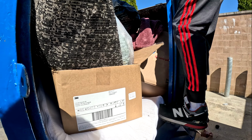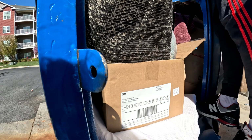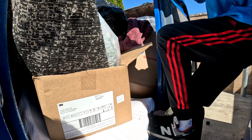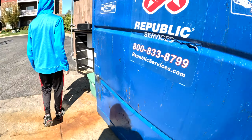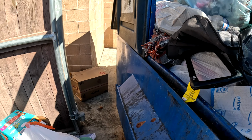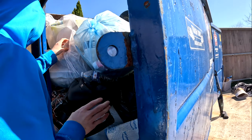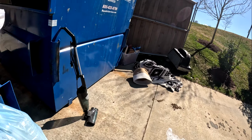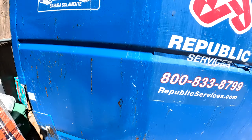Whoa, whoa, whoa, whoa. Are you alright? I'm like gonna fall. This mattress is like in the way. I think we should take the mattress. I mean, the. I think we should take the blanket. Here, let me put this in the other dumpster. How about this? I don't think so. Yeah, no. Here, let me put it in the other dumpster.